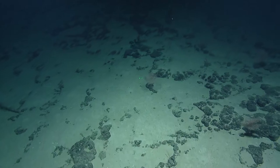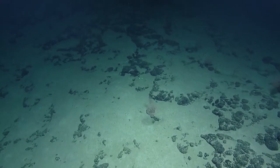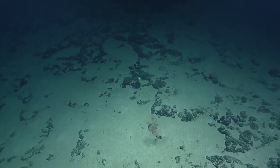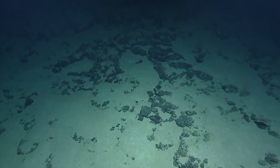We've got some viewers wondering about our green lasers and how far apart those are. Those are 10 centimeters, so those are really helpful for us to measure or get an idea of how big or small anything is that we're looking at down here.